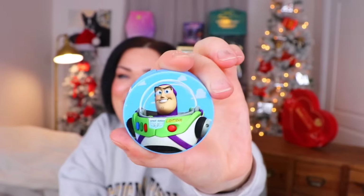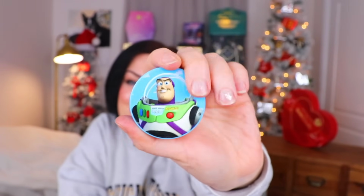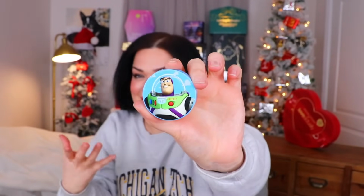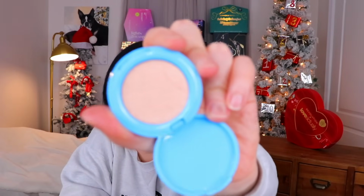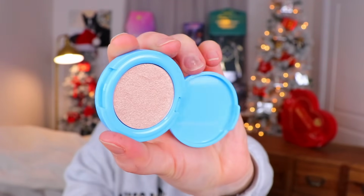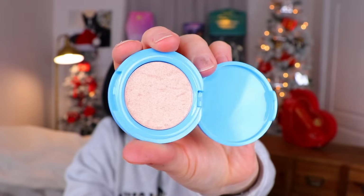Oh, Buzz! Okay, next up we have another cute little compact with Buzz on it this time, and it also has a little bit of a raised surface around the image, which I think is nice. Why does half the makeup I get nowadays look kind of suspect? I'm sure this is just from production or something, but there's a lot of little lines and scratches in this, but it's a pretty highlight. It's a nice highlighting shade. It just looks a little scratched up and dinged up.